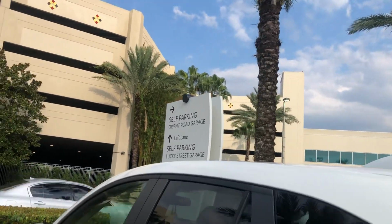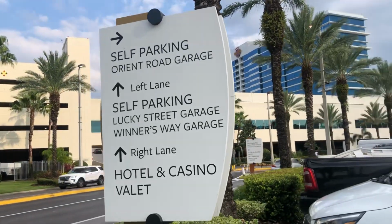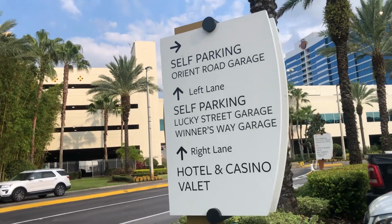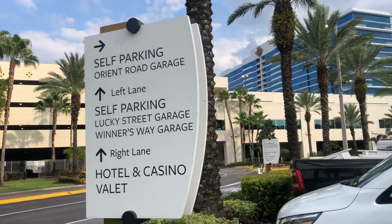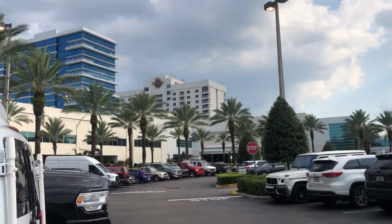So you see the sign right here? This sign says self parking, Orient Road Garage, left lane; self parking, Lucky Street Garage, Winners Way Garage, right lane; and Hotel and Casino Valet. Okay, so we're gonna go through the building.